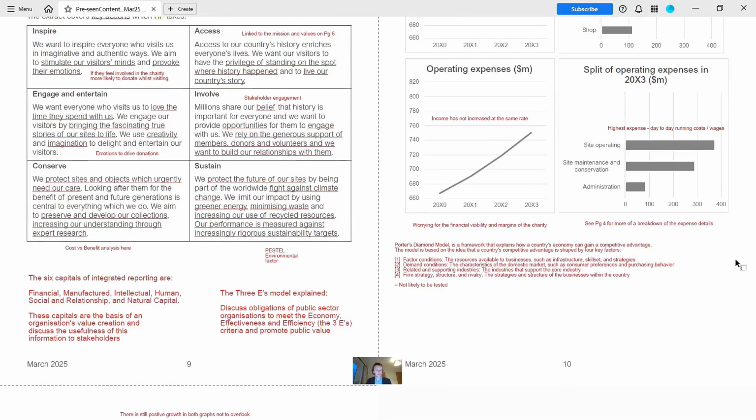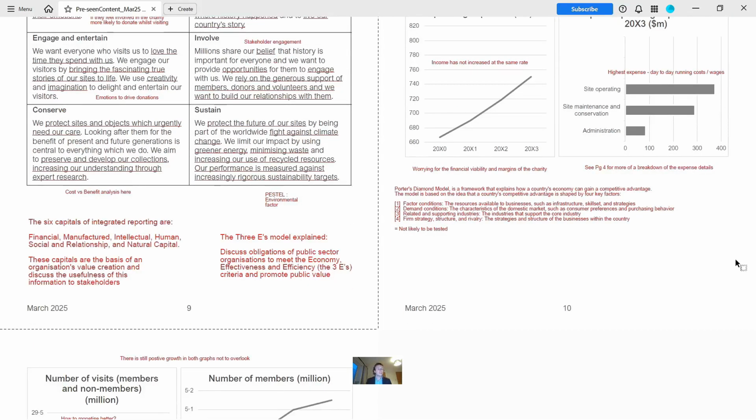You can also see at the bottom of my notes on here, I had to get down a few key areas that I thought, I won't be able to sleep tonight if I don't put that in the notes and in the video. Well, we first of all have the 6 capitals of integrated reporting, and this is where they are the basis of an organisation's value creation, and we actually discuss the usefulness of this information to stakeholders.